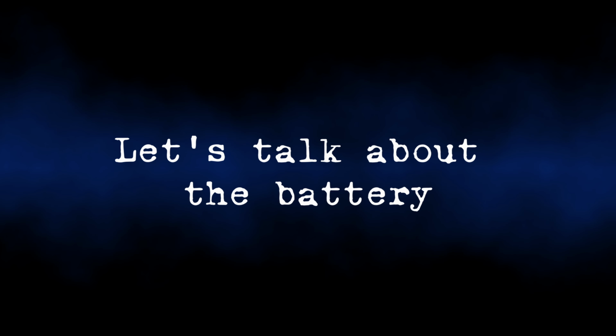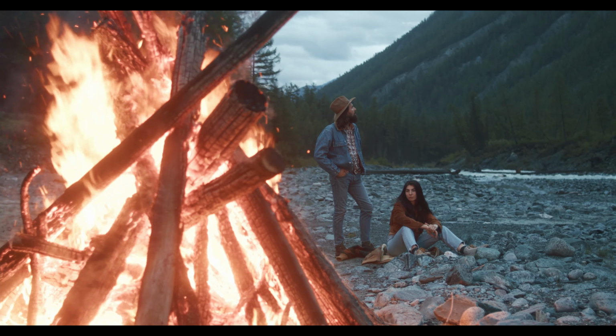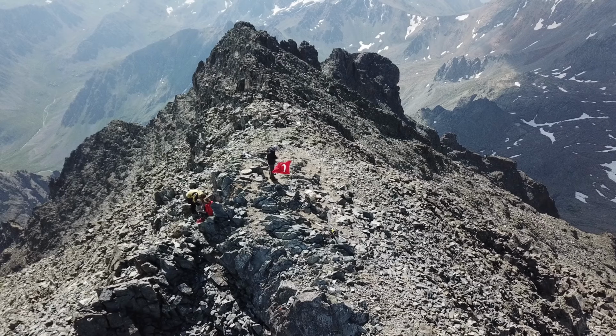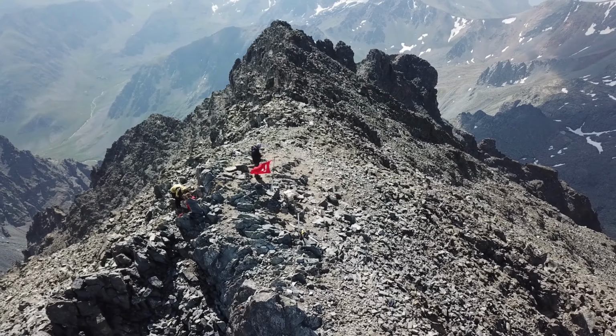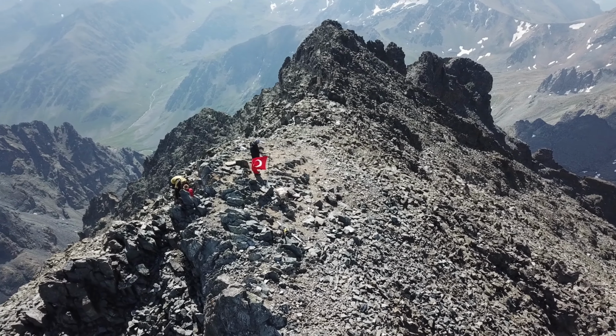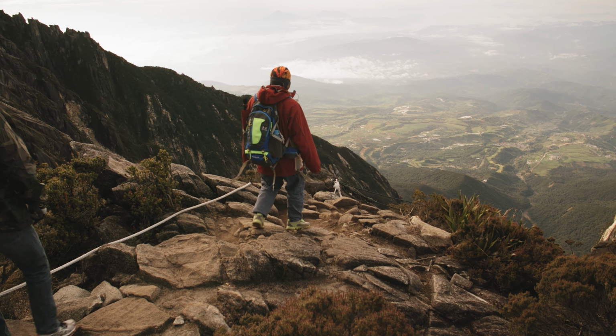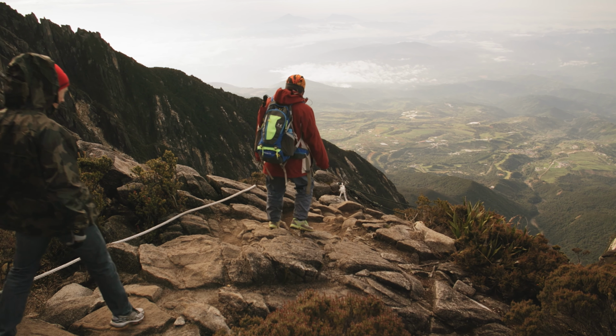Let's talk about the battery. Discussing battery life wouldn't be fair in terms of determining which one lasts longer, given that the Garmin Fenix 7X Solar can last up to 30 days and up to 25 or 30 hours with GPS usage, while the Ticwatch Pro 5 lasts around 4 days and up to 15 hours with GPS.